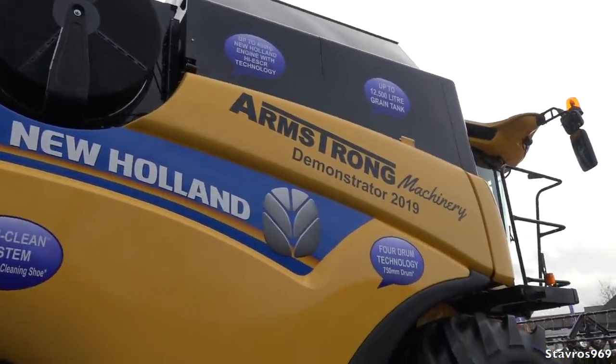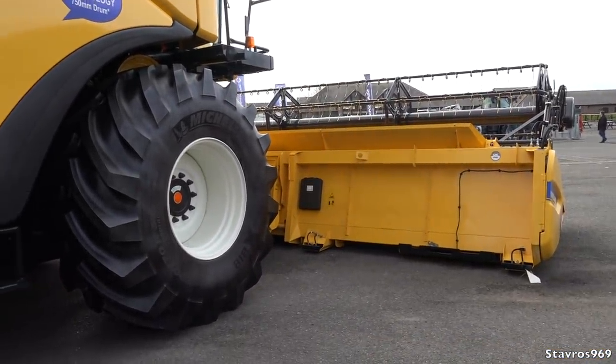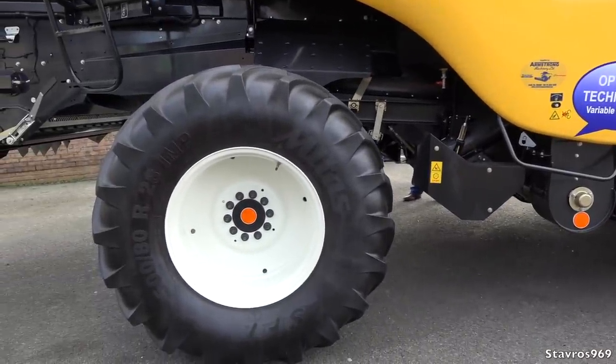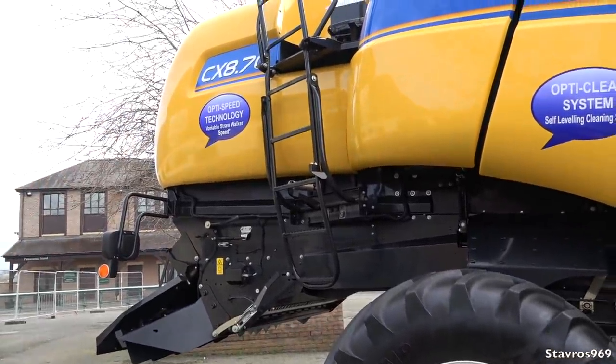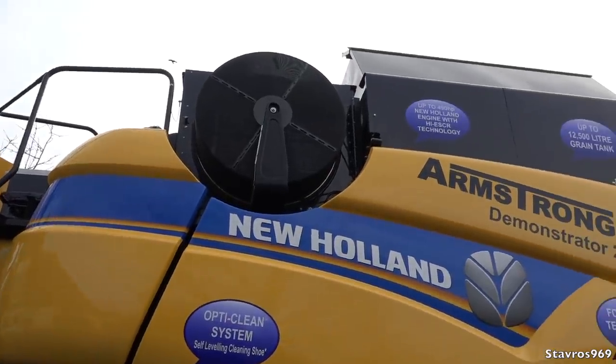Another unique feature in the combine as well is the returns. Everybody's familiar with returns. It's part heads and crop that hasn't been threshed out correctly. It is not returned back to the drum. It's re-threshed on its own separate system on both sides of the combine and put back in on the grain pan. It's another huge advantage that New Holland have.